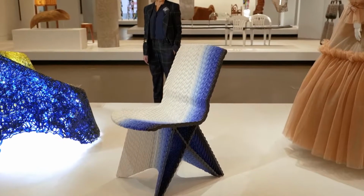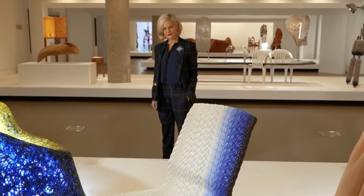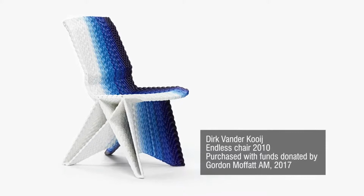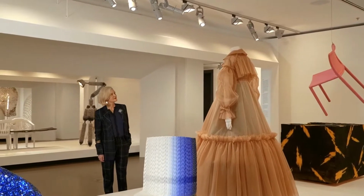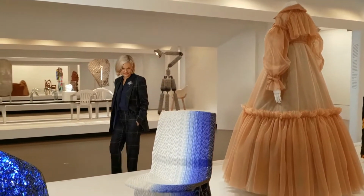And a terrific example of recycling plastic is Dirk van der Kooij's Endless Chair from 2010, which is 3D printed using polycarbonate reclaimed from the interiors of old refrigerators. Driven by enhanced consumption and urban development, humanity's use of materials in the 21st century is supposedly exceeding all the materials used throughout history. The amount of human-made mass, including concrete, metals, plastics and more, now exceeds the overall living biomass on Earth.